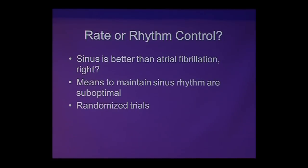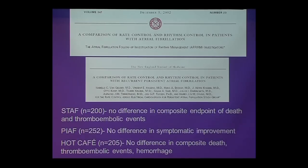And so there were a bunch of randomized trials that looked at this. They took patients who had atrial fibrillation and randomized them to a rate control only strategy, let them be in atrial fibrillation, or a rhythm control strategy where they got them back to normal rhythm and then gave them drugs to keep them in a normal rhythm. An important caveat to all of those studies is that they were really conducted before atrial fibrillation ablation became common. And I'll discuss ablation shortly. The punchline to all of these studies is they found no difference in terms of the hard outcomes that we would care about.